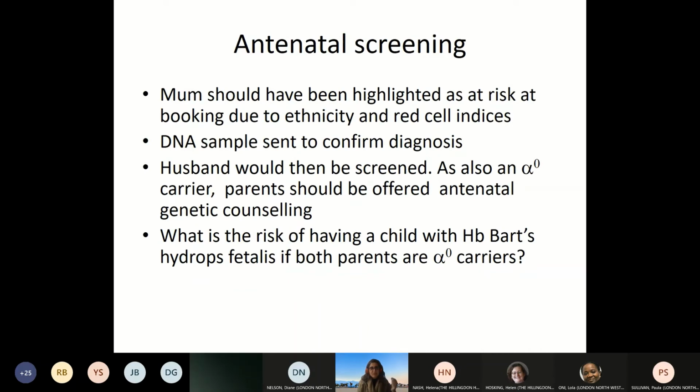So, yeah, the woman should have been highlighted as at-risk at booking due to her ethnicity and her red cell indices. As I say, you can't pick this up on routine tests. You have to send the blood for DNA sampling to confirm the diagnosis. Yeah, the husband would then be screened, and he was also an alpha naught carrier, and then they should be offered antenatal genetic counselling. So, what is the risk of having a child with hemoglobin Bart's if both parents are alpha naught carriers?